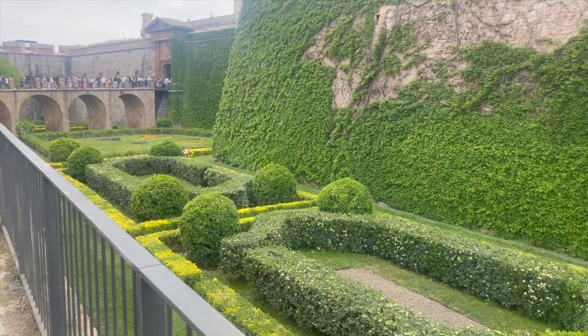Yummy. We're on a metro up to the mountain, so we can go on a cable car. It's Parc de Montjuïc. Parc de Montjuïc. Oh my god, I vlogged anything.